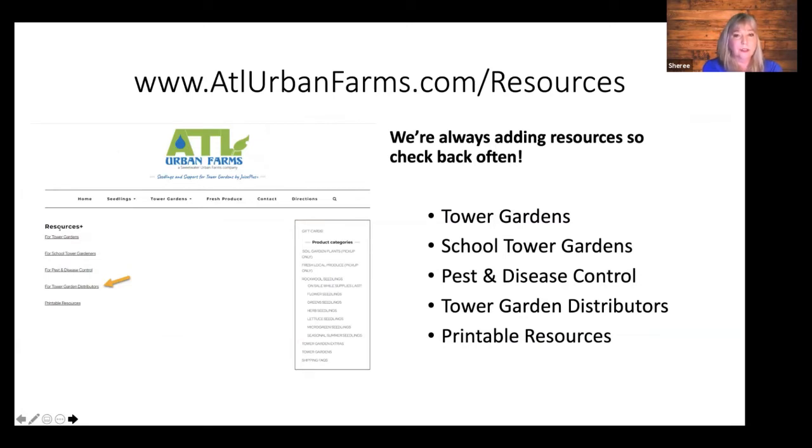Then we have our resources. We have tried to do a really good job of compiling resources. Tower Garden has excellent resources on your towergarden.com website, on Insights, in Freedom Revolution. There is a plethora of wonderful information. What we've tried to do is take all of that and put it into categories.